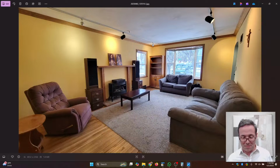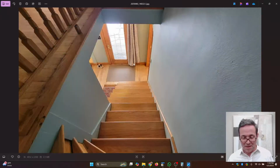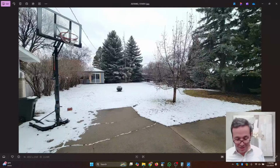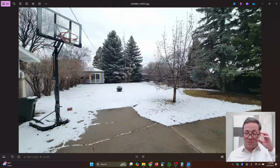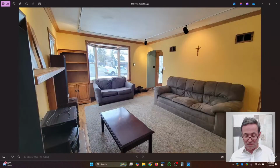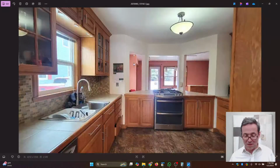Again, this is back at the main floor living room, looking down the stairs from the upstairs. And now we have snow, so we just took some more pictures. I showed you what it looked like previously without the snow just a few days ago, and then of course it snowed, so there it is. This is the upstairs hallway, and more pictures of the living room, kitchen.